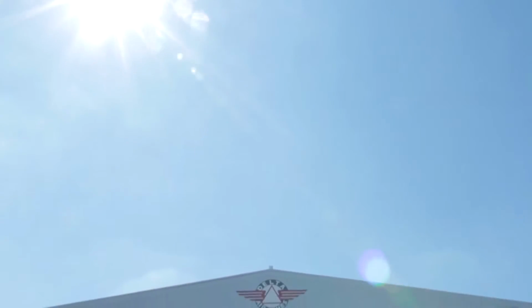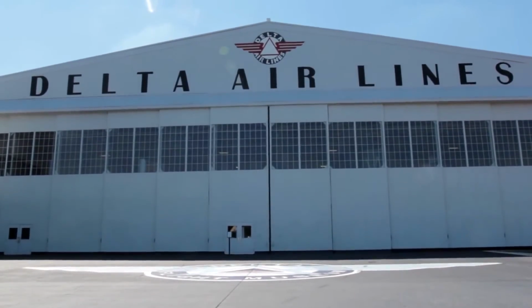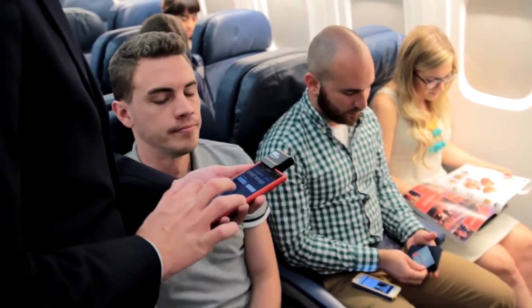The next steps in the future lie with being able to communicate more effectively on the ground and in the air than we can do today by virtue of the fact that we have these mobile devices and that capability is there. We just need to leverage it and unlock it.